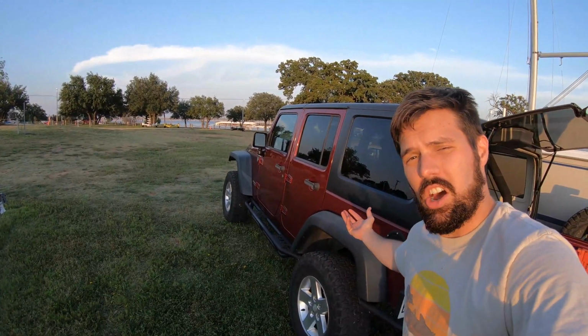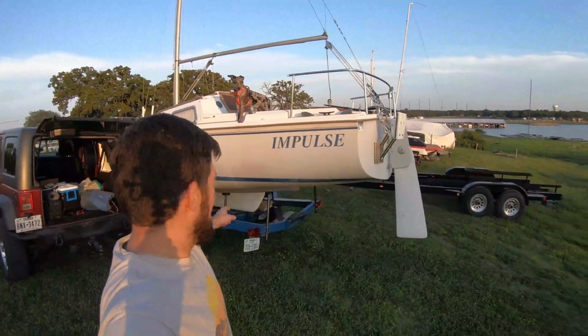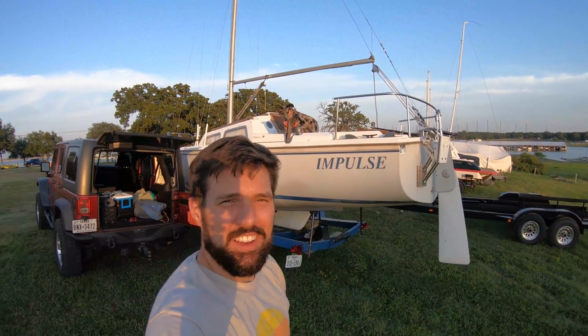This is a car. This is a dog. And that is a boat. We're doing boat things now.